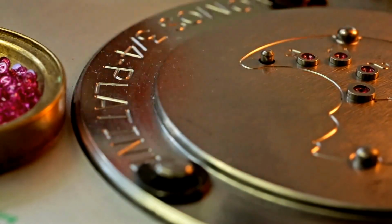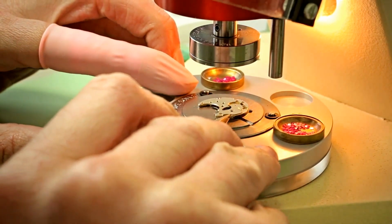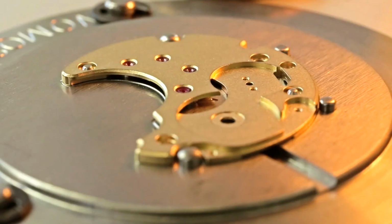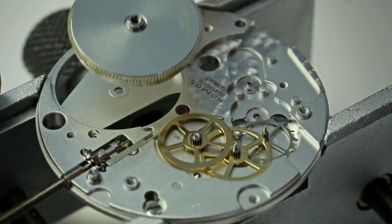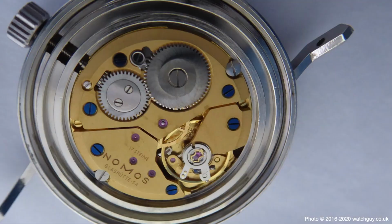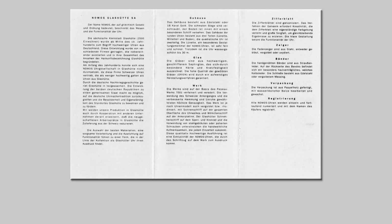But by the time the judgment was finalized in 1993, NOMOS was performing enough work on the movements themselves to satisfy the legal requirement that at least 50% of the value of the construction of the movement be performed in Glashütte. This is achieved by adding, among other things, a different escapement, mainspring barrel, temperature-blued screws, polished gears, and either rhodium or gold plating on the plates. We can find a mention of this in their 1994 catalog.